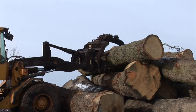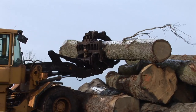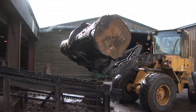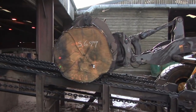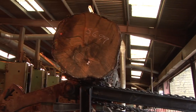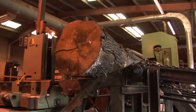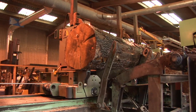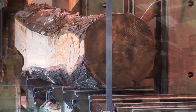After the tree trunks have been delivered to the sawmill, heavy machinery picks them up and transports them to the mill house. The trunks are then placed onto a chain conveyor belt that moves the trunks up towards the positioning and movement machine. The trunk is rotated to the best possible cut position. The trunk is then moved down towards the bandsaw, where it meets its first precision cut.